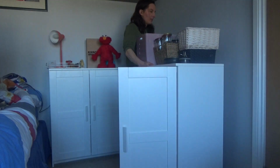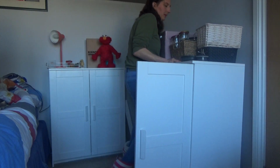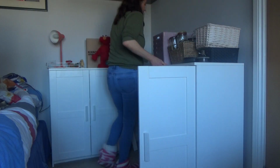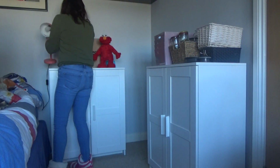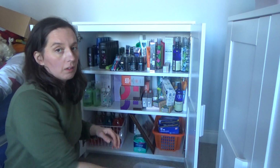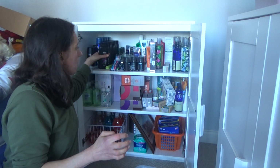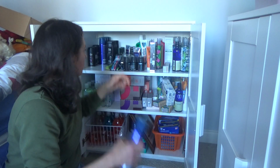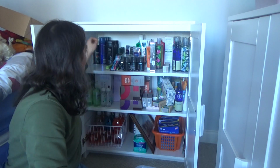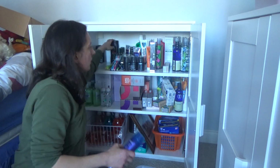So both these cabinets now stand side by side and it looks a lot neater in this bedroom now as well. I have to say I'm really pleased I did this. Once that is emptied and moved along, I then empty the other cabinet. I have a big storage box that I got from somewhere, I think from the attic, and I'm just emptying the cabinet into the storage box. All of the items that we store in here I'm putting into this big box so that I can sort them out later.